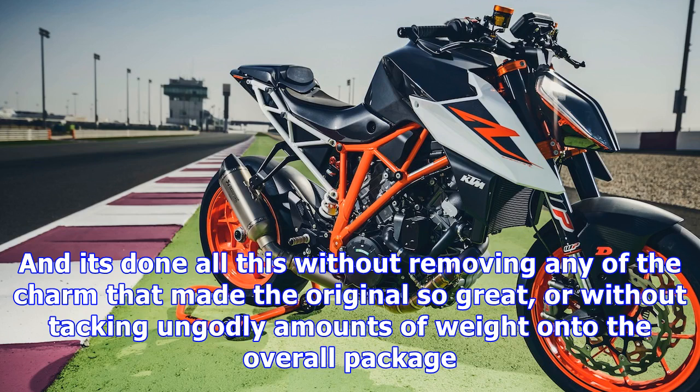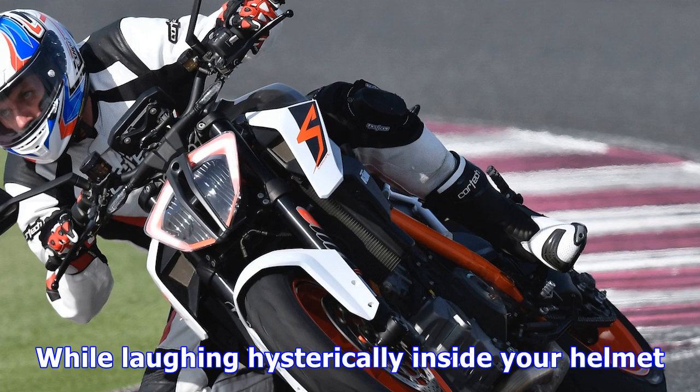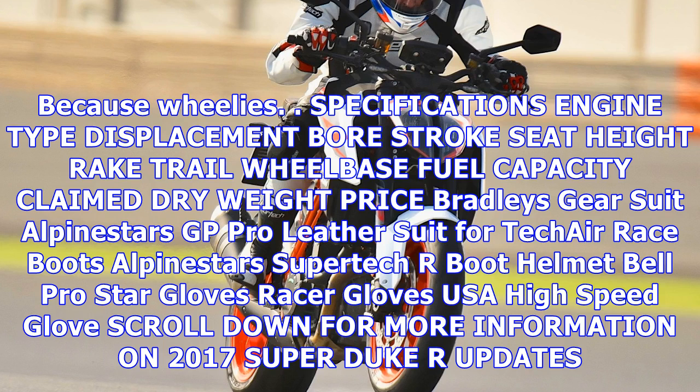More impressive, to me, is that KTM has managed to do all this while facing the same Euro 4 emissions regulations that are challenging other manufacturers. It's built a bike that's more powerful, but also one that runs smoother and is more efficient. And it's done all this without removing any of the charm that made the original so great, or without tacking ungodly amounts of weight onto the overall package. It's built a truly fantastic machine, plain and simple.